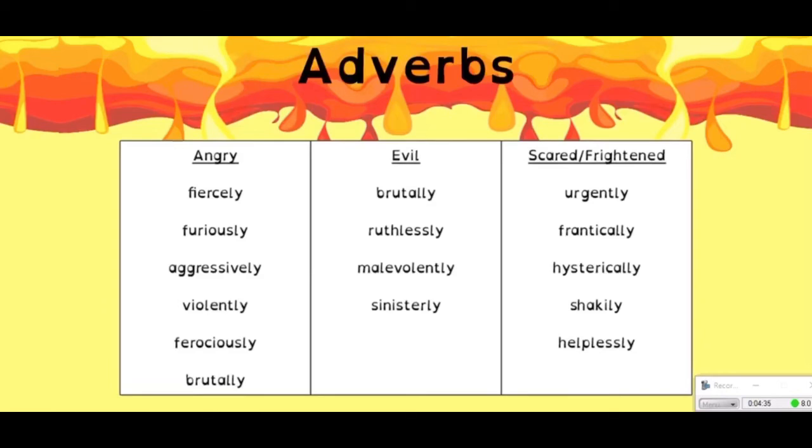For your adverbs of manner, I've given you some examples here. If you are describing the volcano, the lava, the gases that are coming out as being angry, you might use fiercely, furiously, aggressively, violently, ferociously, brutally. If you want to describe the eruption as being evil, again, brutally, ruthlessly, malevolently, sinisterly. And if you want to talk about the people or yourself being scared and frightened watching this terrible event taking place in front of your eyes, you might use urgently, frantically, hysterically, shakily, helplessly.